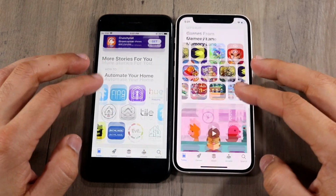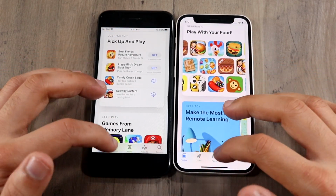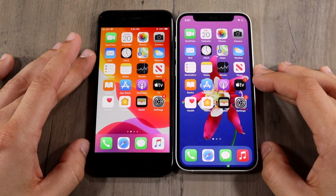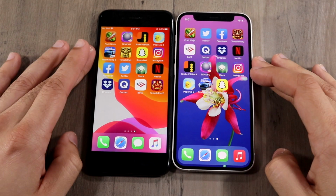And one thing that I always notice is pretty much the closing speed. I mean, look how much faster it is. So 3, 2, 1. It's the iPhone 12 mini, just instantaneous. The iPhone 8 does have a little bit of a delay because of that home button.